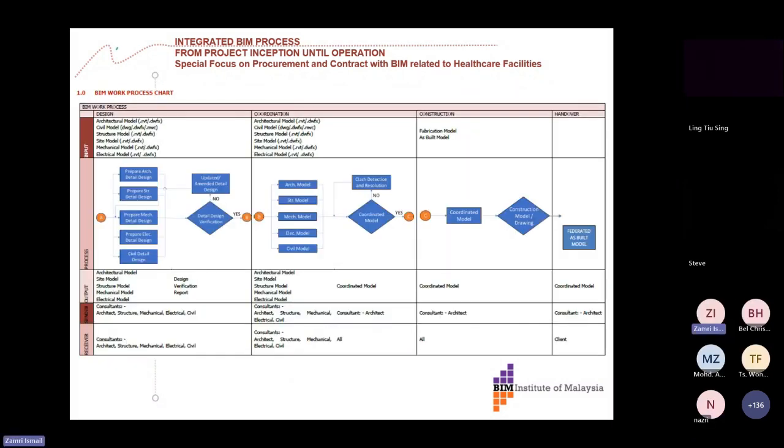Okay, this is a BIM work process chart. As you can see, the workflow starts with design, including the design brief preparation or need statement. This should involve all the consultants, namely architect, mechanical, electrical, ICT, civil, landscape, and so on, including the medical planner.